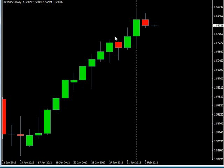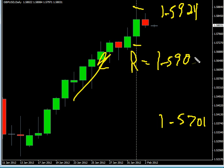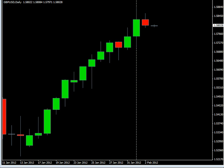Now the pound US dollar pair, this pair closed down during this last session, created an inside bar, still moving to the upside. Look for it to potentially go as high as 159.24, possibly down to 157.01. Look for some resistance around 159.00 and look for some support around 157.00.